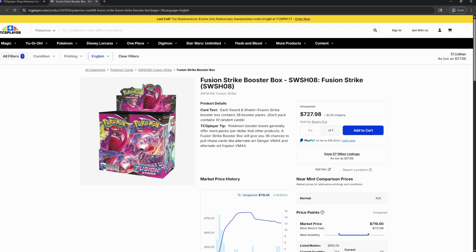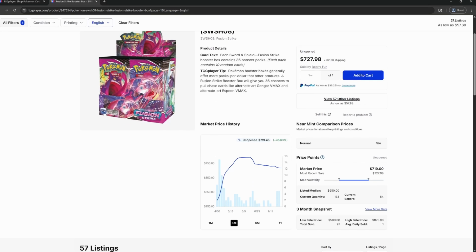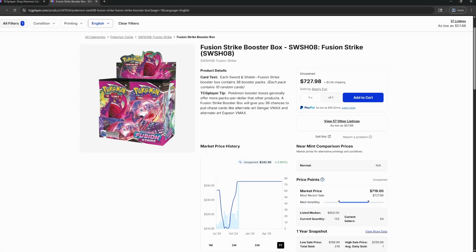It was plus 800 on top, so I was making a lot of money just from buying the Evolving Skies booster box. But my initial plan, actually, going into the card show was to buy a Fusion Strike. If you don't know, I was planning to trade that Gengar VMAX for a Fusion Strike box and a PSA 10 Espeon. But when I went to each vendor and I asked them, hey, do you have any Fusion Strike? They said, nope. Sold out within the first 2 hours.